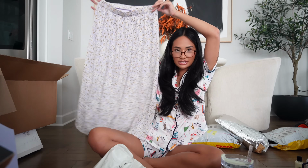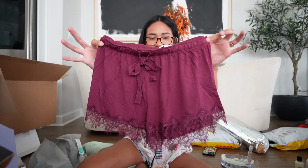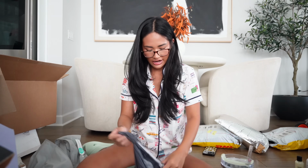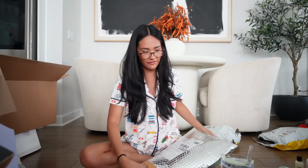Oh my god, they sent me this cute floral purple dress. We got some shoes. Look at these house slippers. They're so cute. Oh my god, and they also sent me PJs. So I got this set right here. Here is the matching top. It's from the company Seeing Stars. And then I also got a gray set too with hearts on it, which is honestly so cute. This is from My Mom Made It. I love their stuff. It's so cute.